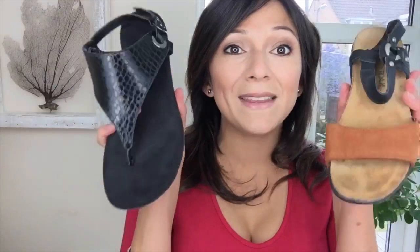Alternatively, you could bring 1 pair of sandals that's in a neutral tan like this, but what I wouldn't do is bring these 2. Why? Because they actually serve the same purpose. You don't want to bring shoes that are basically the same thing. In this case, these are both comfortable walking sandals.